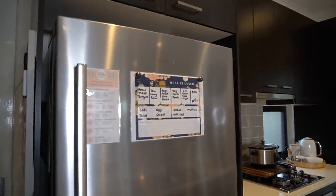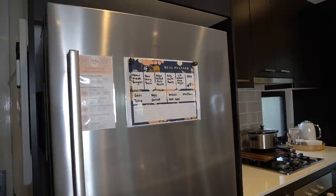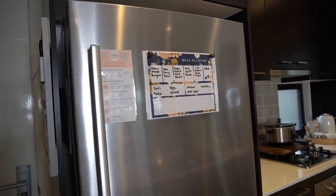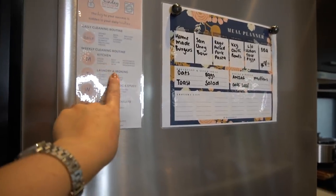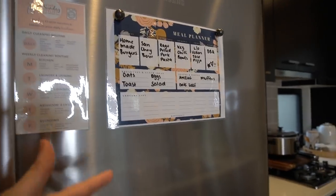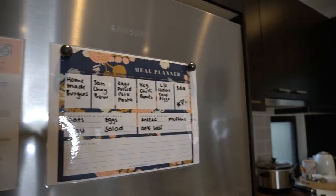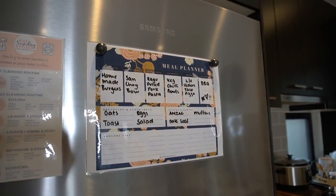Another way to keep your kitchen looking neat, clean, and organized is to really limit the amount of stuff that you have on your fridge. Now, I typically only have this on here. This was just here because I'm filming a meal prep and grocery haul video. So that was there just to film that with my meal plan for the week.